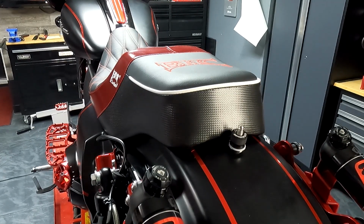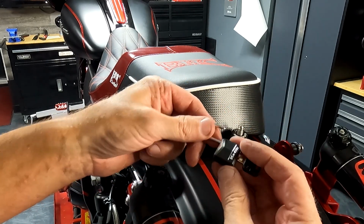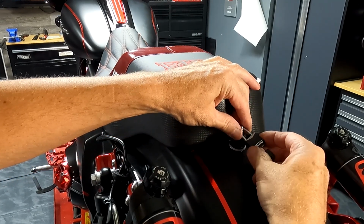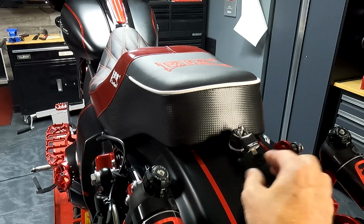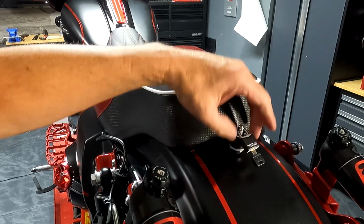And then we've got our little lock here. I mean, this lock is definitely nothing heavy duty. It's just a deterrent. Obviously, if somebody came along and wanted to cut this lock off and they really were serious about it, they could do it. And there you go. Hopefully this thing doesn't jiggle around going down the road.